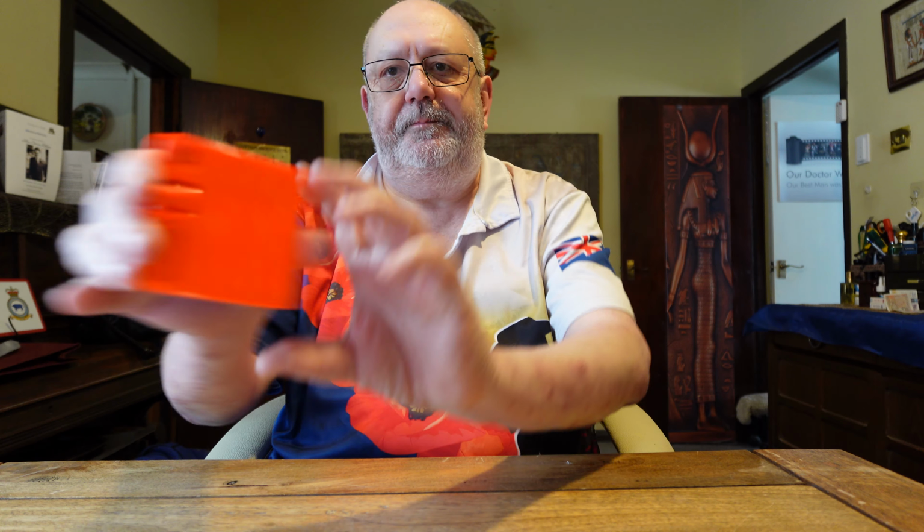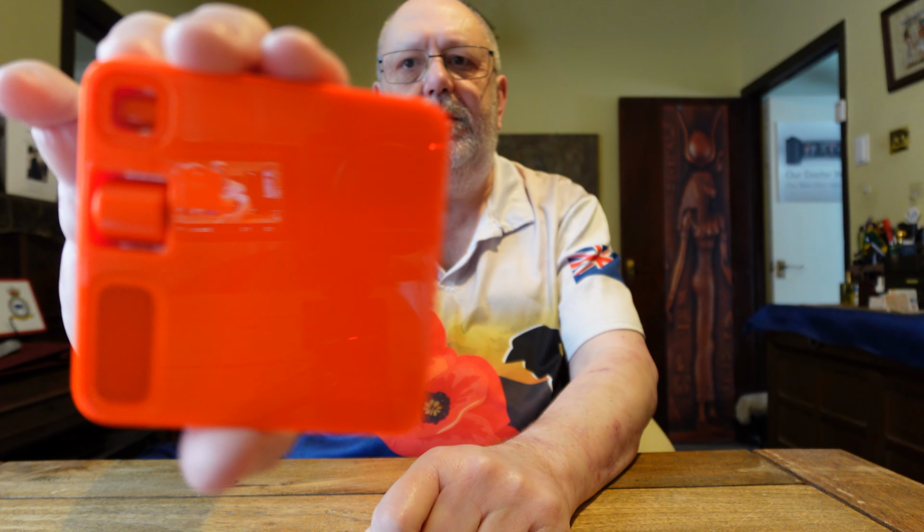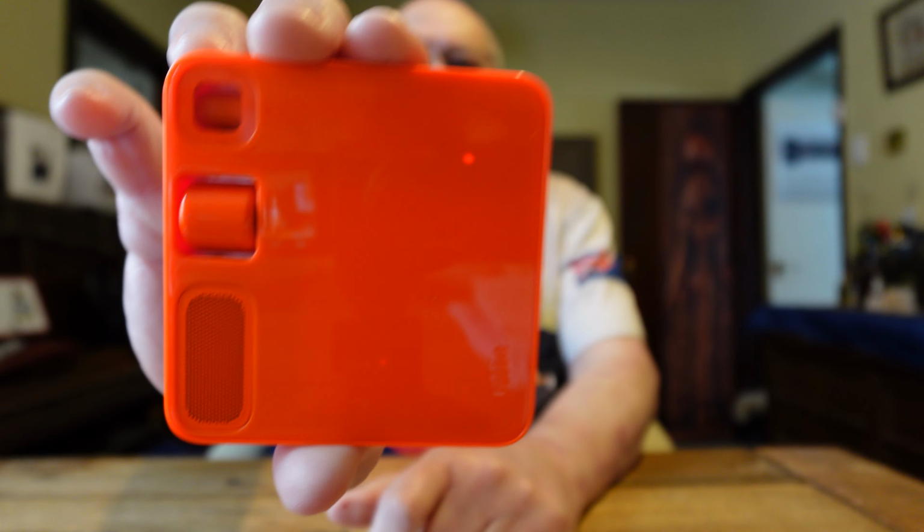And I've looked at a few things. I like AI in some way, so I use, I don't know, ChatGPT, for example, and Microsoft have a thing called Copilot, which I use quite regularly. And so it was that I came across this thing. This is called the Rabbit R1.